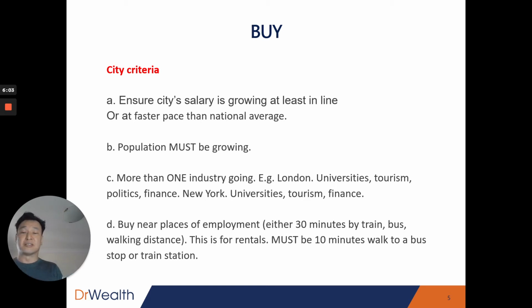So the city must have one or more industries growing. For example, London, you have universities, education, tourism, politics, finance. New York, you have universities, tourism, finance as well. Do not buy in small towns where there's only one industry, whether it's mining or social services or a single university town. That will not be advisable.